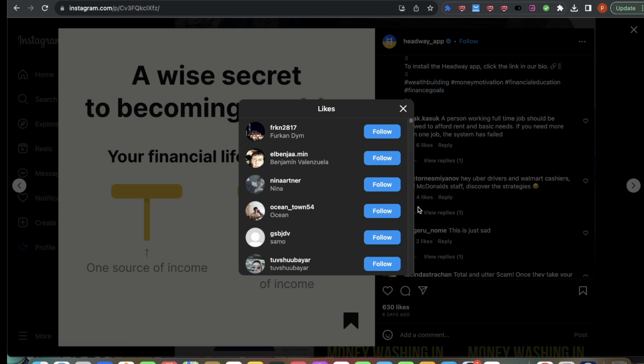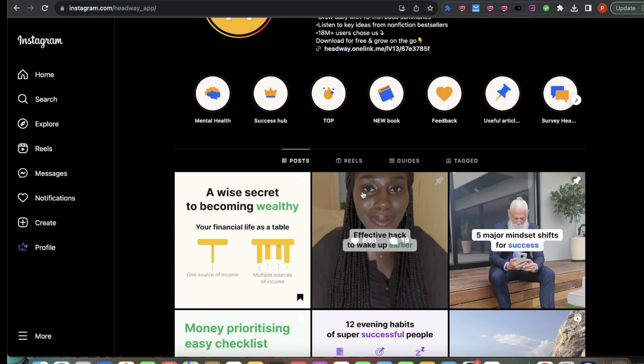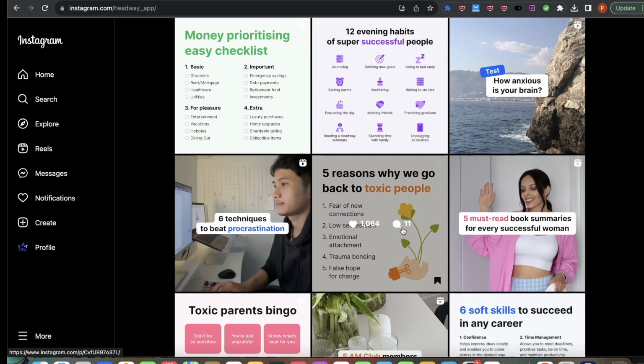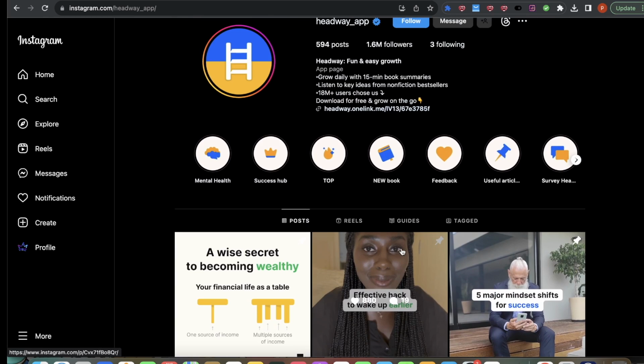Why is this important? This is important because I can open up this application or this profile for this application, and I can learn a lot about who they are and what their audience is. They have 1.6 million followers. They're clearly writing their posts in English, so they're clearly an English account, right? And their followers speak English. That's very important to me because I want to target English customers or American customers, right? I don't want to target people in India, let's say, because I know they're not going to buy my product.